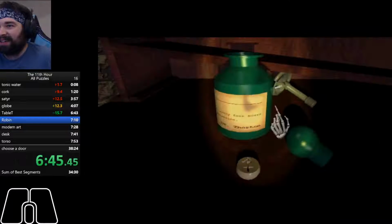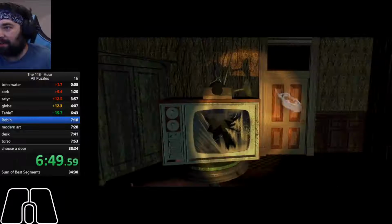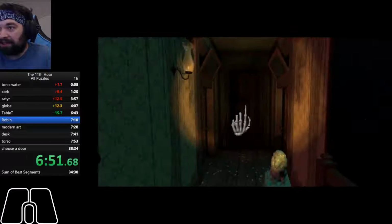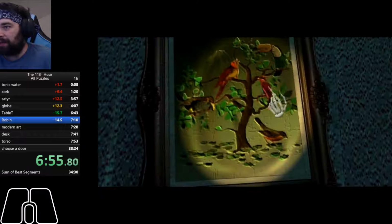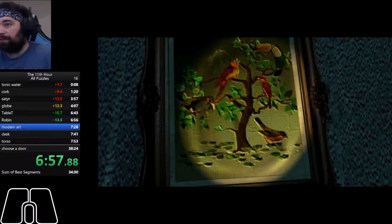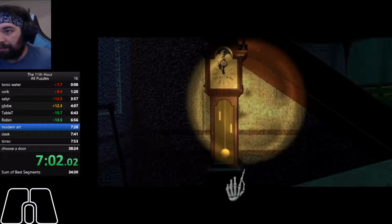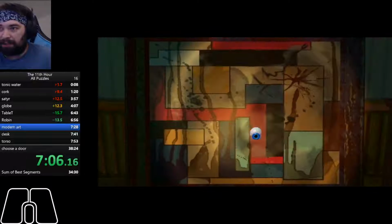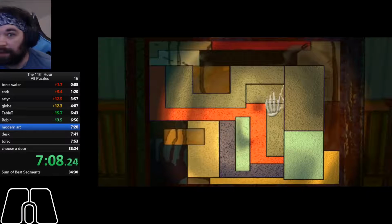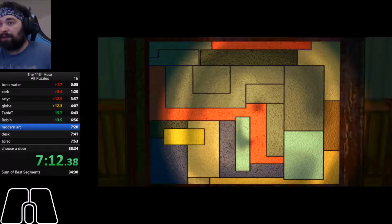But it was good. Okay, bars deter cuckoo clock. Something, I don't know. The answer is Robin. So we're looking for the picture that has the Robin down here. Up next, modern art flourishes under the sun, which is, of course, in the art room, the picture below the sunflower. And that was C, so we hit C and we win.